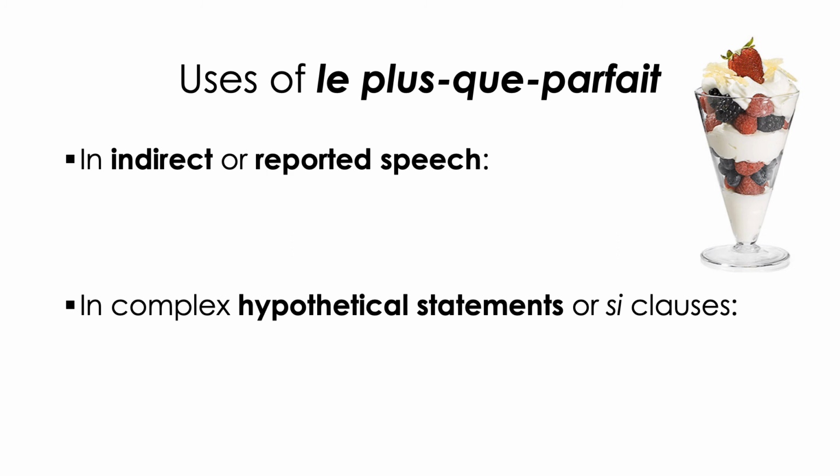Now there are a few other examples of how we can use the plus-que-parfait. We're not going to go into a great deal of depth about them now, but I'll note them. So we can see the plus-que-parfait exists in something called indirect or reported speech. So indirect or reported speech, an example in English would be something like, he said that he had eaten lunch.